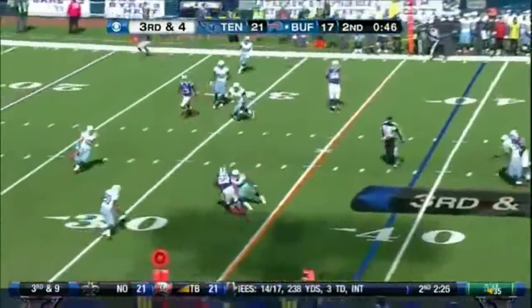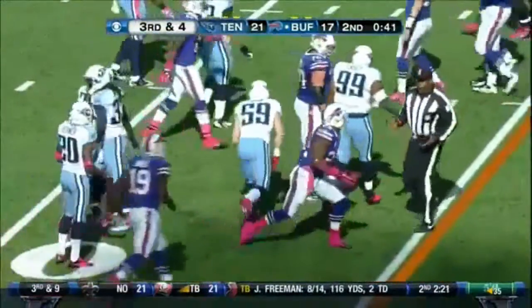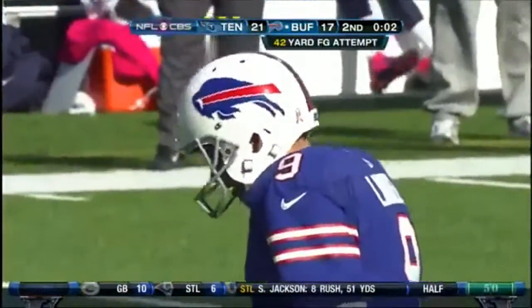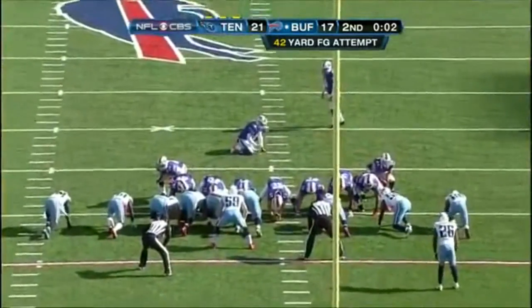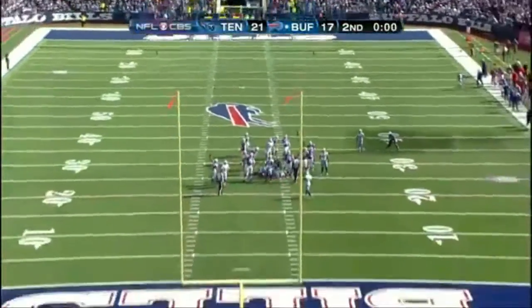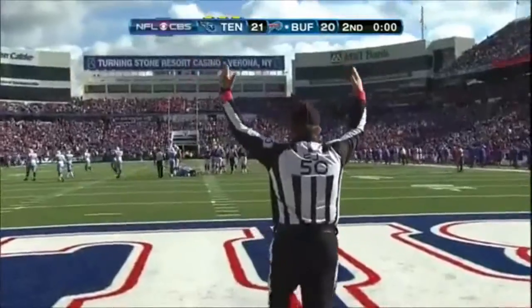3rd and 4. And the completion for the first down. Fred Jackson makes the catch. Picked up 8. Ryan Lindell attempting a 42-yarder, which would be his longest of the season. He hit from 31 earlier. And this one is good. It just did squeeze in.